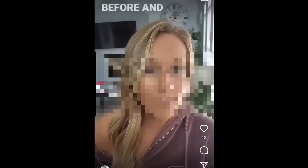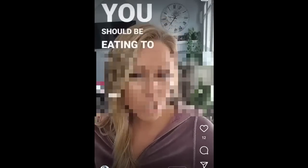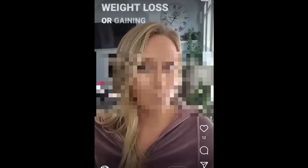So you measure your breath all throughout the day. So that's when you wake up in the morning, before and after working out, before and after eating, and when you go to bed. You'll get immediate feedback as to whether or not you're burning fat or carbs, plus nutrition feedback on what you should be eating to achieve your goals, whether that be weight loss or gaining muscle or something else.